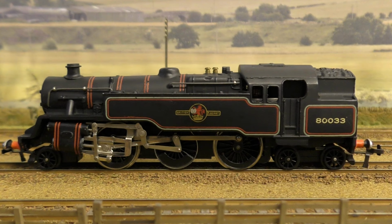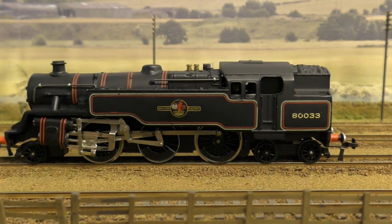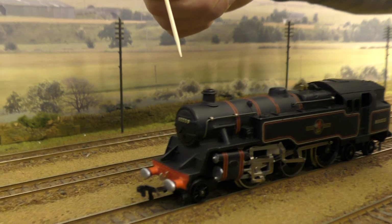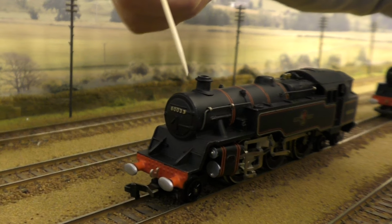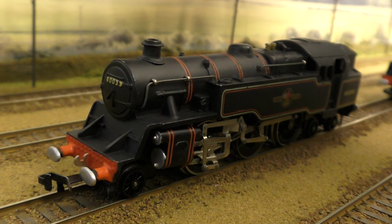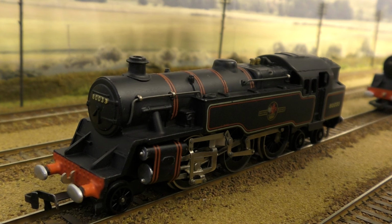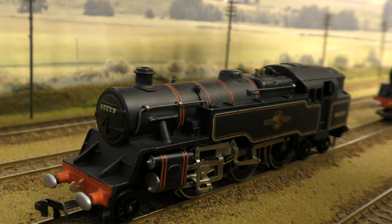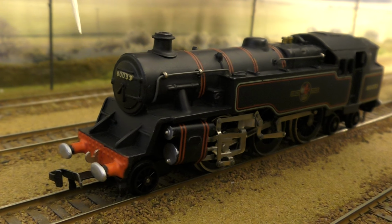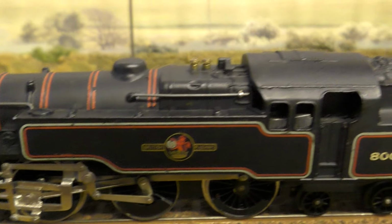This one here is 80033, and this is actually from a train set, and it was in very nice condition. It runs beautifully. If we have a look at the front to begin with, what I've done here is to repaint the buffer beam and the buffers, because it was almost always the case that this was something of an afterthought when they were being produced on the production lines, both at the Meccano factory and in the Wrenn factory. So all of the locomotives that I have in my collection have had their buffer beams and buffers repainted, as you can see. And if we go along here, we can see that the locomotive is in really good condition.